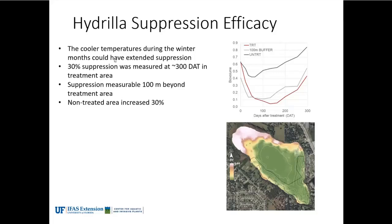So let's kind of review with Hydrilla suppression efficacy. Cooler temperatures during the winter months extended suppression, where we're seeing strong effects, 30% reduction relative to the non-treated areas after 300 days of treatment. I think that's pretty substantial relative to our other options, including Endothall. So we're in the ballpark here.